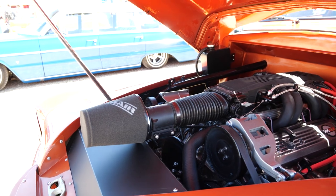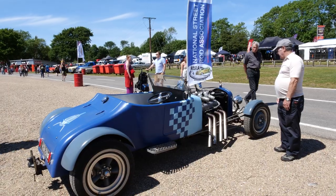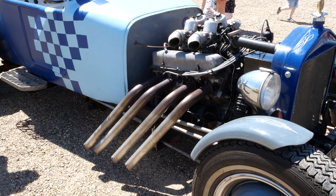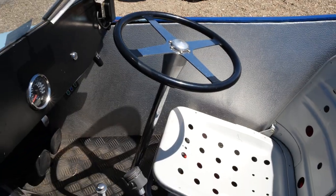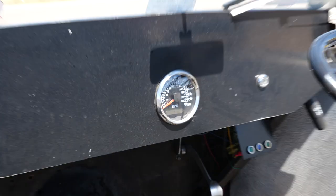Look at this ram air intake, how far forward that is in the engine bay. Our lovely model here is actually giving us a demonstration of how small some American cars can be as well. I guarantee that this is insanely loud. I know that because that is the exhaust system. It's just a pipe pointing down to the road. That steering wheel just comes straight out of the floor. Has your car got a dashboard? Yes, mate, I've got one.